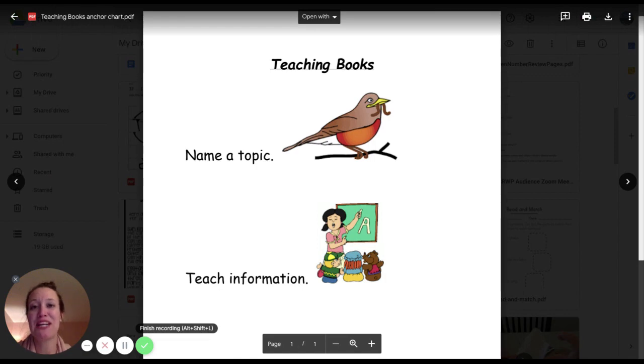We have been writing stories and we were working on how-to books. So now we're going to talk about a new kind of book. I'm calling them today teaching books. We also might call them nonfiction books or informational books. They're books where you get to share about something that you're an expert in.